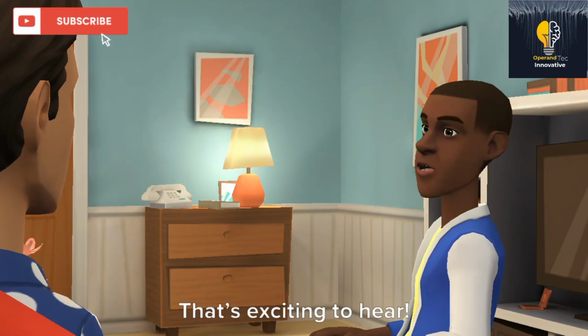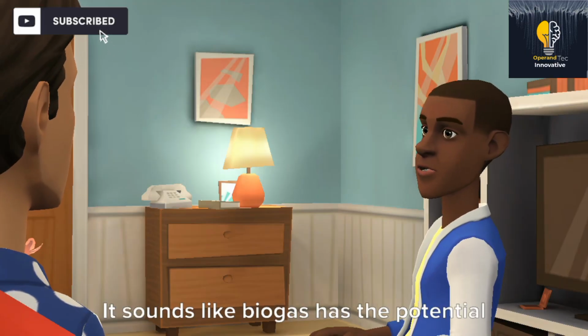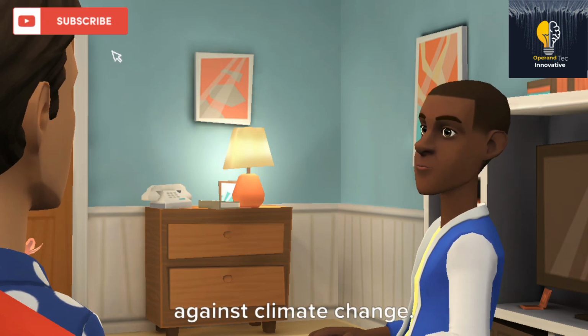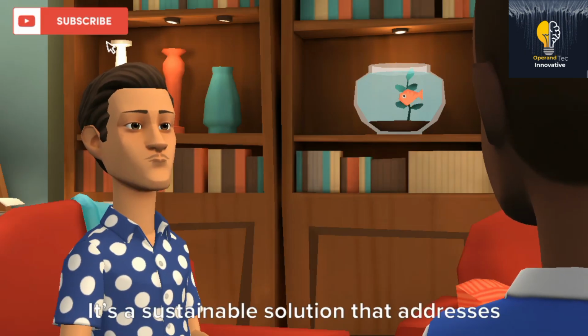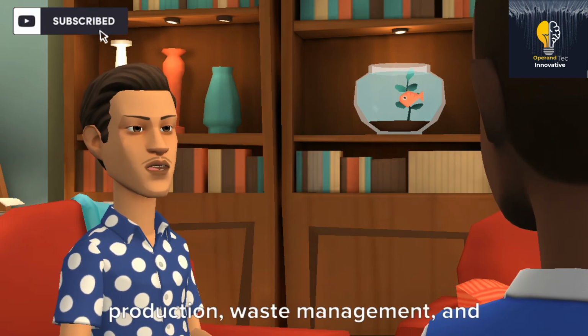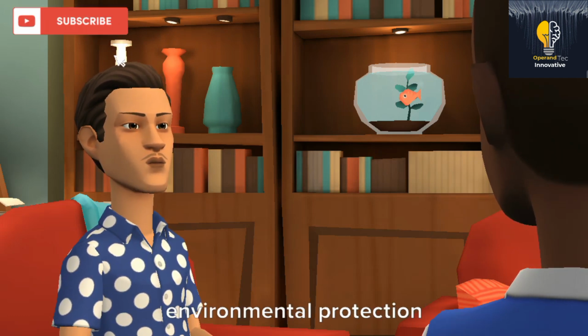That's exciting to hear. It sounds like biogas has the potential to make a real difference in the fight against climate change. Absolutely. It's a sustainable solution that addresses multiple challenges at once: energy production, waste management, and environmental protection.